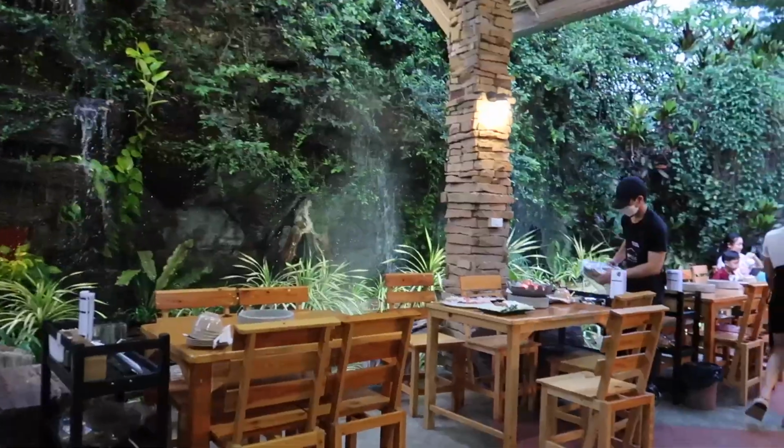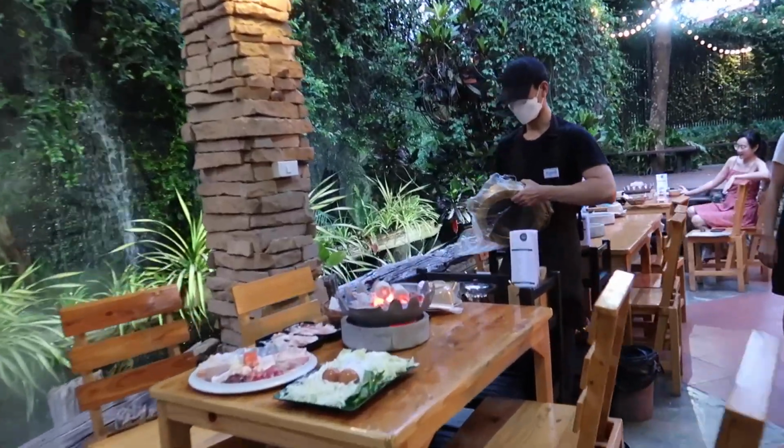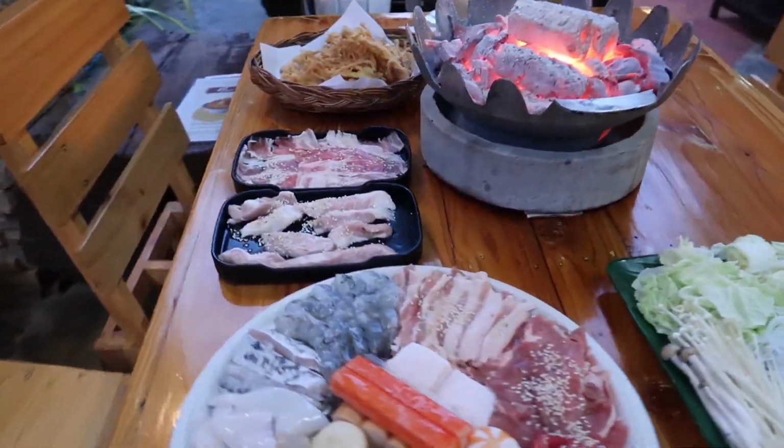He basically created his own menu for the Mookrata, so it's kind of unique. And this place is also really pretty. It's huge. I'm gonna show you guys around. It's our table. This is all the Mookrata set.